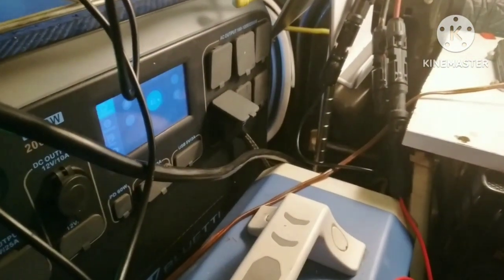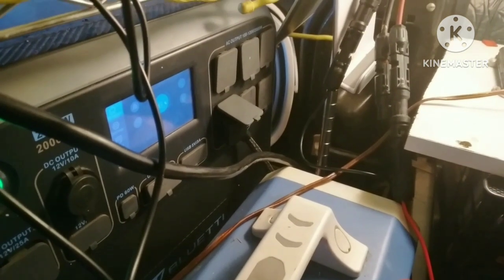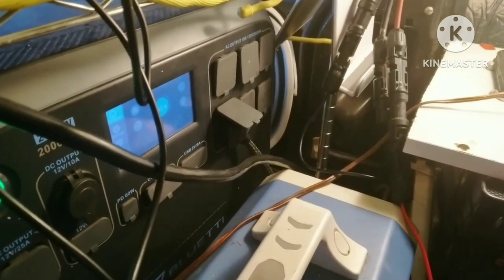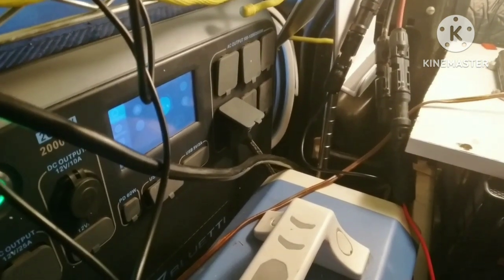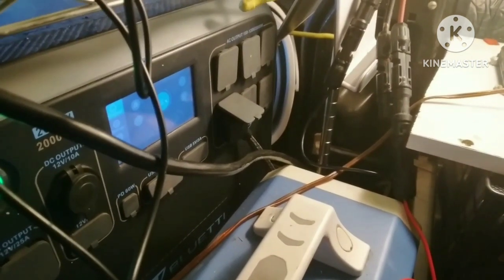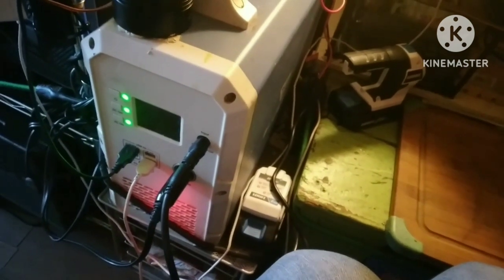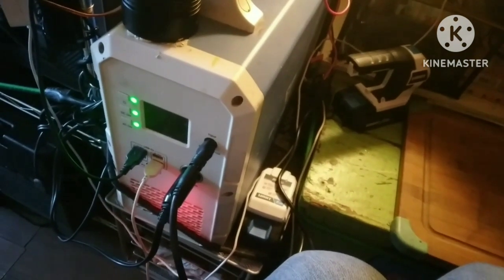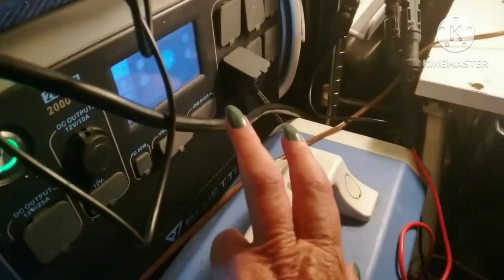The battery management system manages this battery. It controls it. It turns itself off if it's over anything, if it's too hot. That means it has a brain. This doesn't necessarily have a brain. It's very simple and it's very functional. And it's very, very efficient. It's twice as efficient as this is.